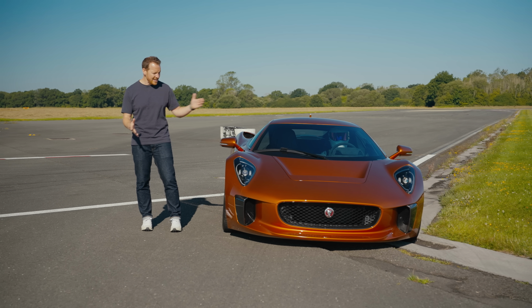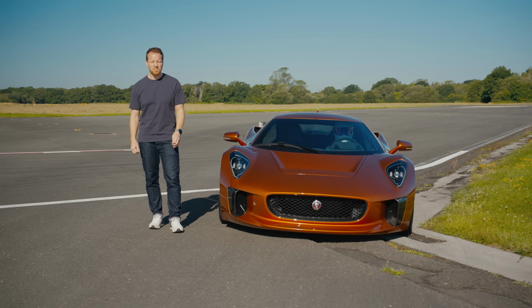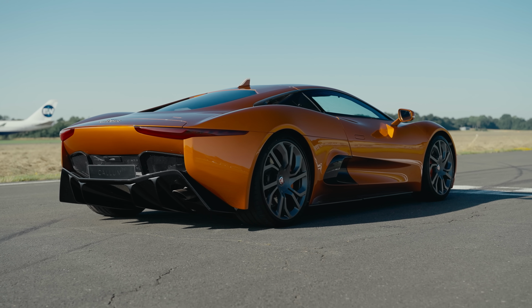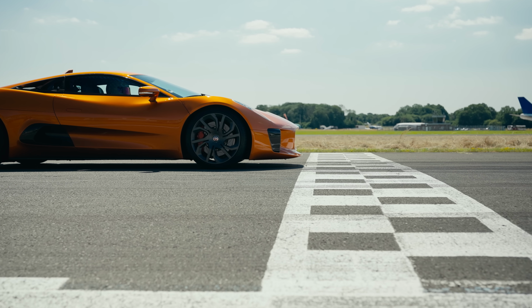The big question though is, can he keep it pointing in a straight line? Precisely what it's not designed to do. And without further ado, it's over to our very own stunt thing, the Stig. 3, 2, 1, go.